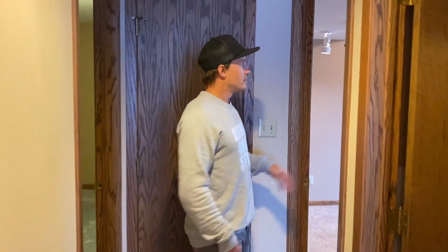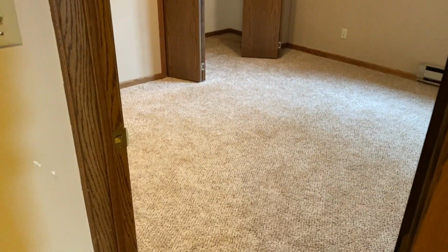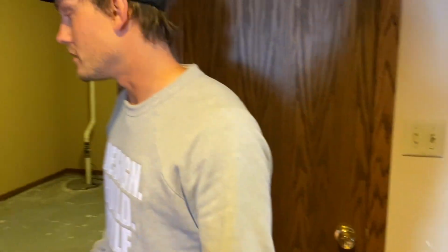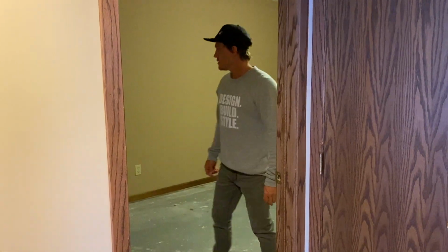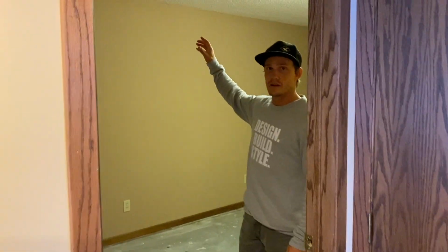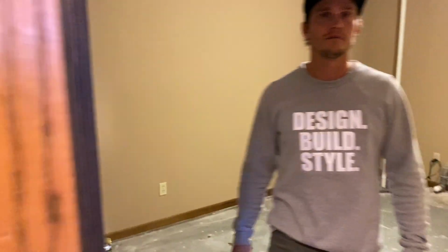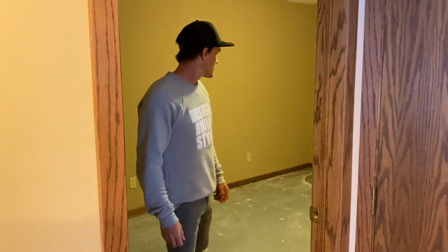And then down here, another bedroom. Carpet, trim, paint. Same thing. Here is an empty room. We don't know for sure if we're gonna cut an egress window in and turn it into a bedroom, or if it'll just be like a big storage room. Keep all your lake equipment.